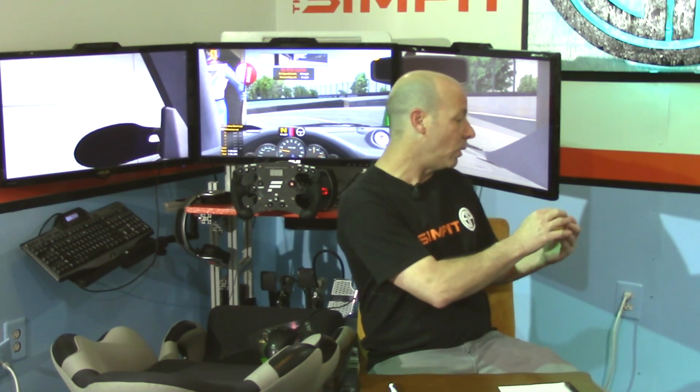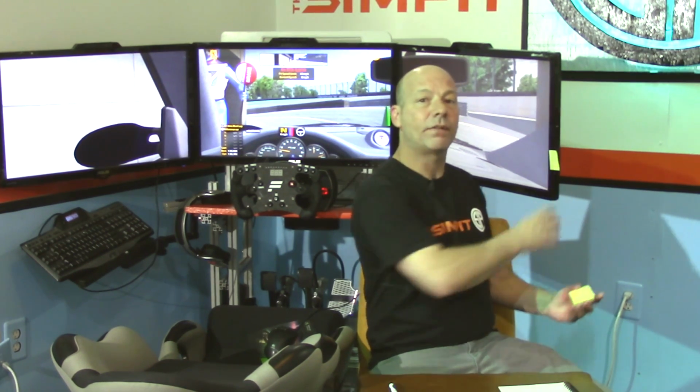He likes to write down the weather for the upcoming race this week and put it on the bezel of his monitor. That way, whenever he's doing a practice session or joining a hosted session, he can make sure it's the right conditions, so when he's putting all of his work into a setup, he knows it's going to pay off.